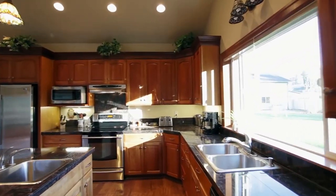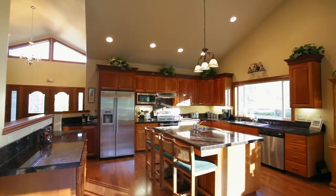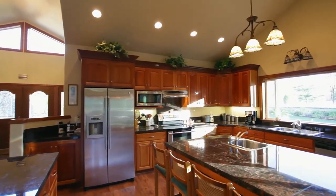The spacious gourmet kitchen features a large island, beautiful granite, stainless steel appliances, a pantry, and plenty of storage space.